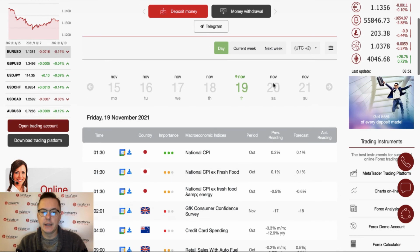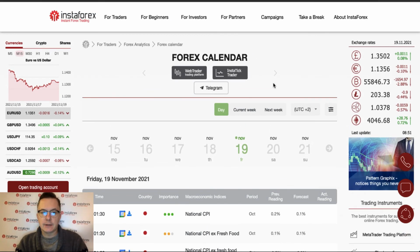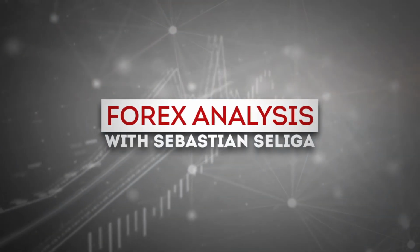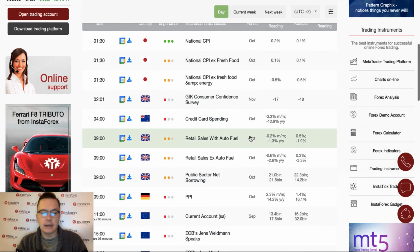Today is Friday, November 19th, 2021. Let's take a look at the Forex calendar first. National CPI data had been published overnight, together with the CPI excluding the fresh food and the energy. There is plenty of data during the London session in form of the retail sales with auto fuel and excluding auto fuel from the UK.